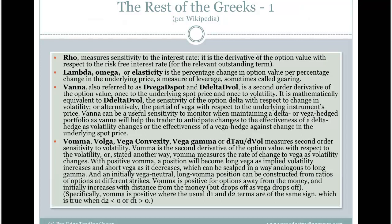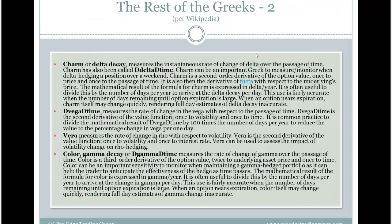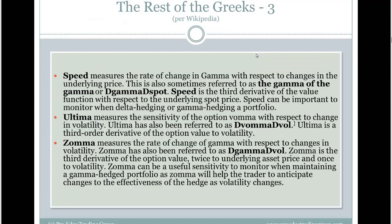Most of these are just completely useless, to be honest. There are some useful things about them, but for the most part, don't worry about it too much. There's a lot of Greeks, and so far I've got 3 pages of them here. Everything from speed to ultima to zomma to you name it.